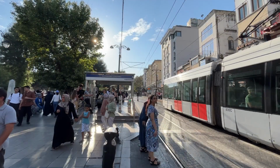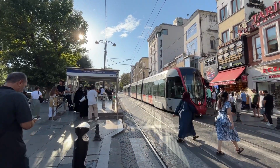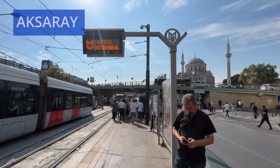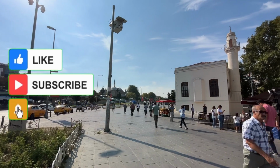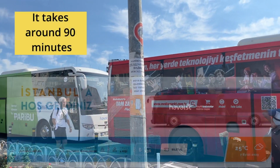bus. If you want, you can use the tram from Sultan Ahmet, Blue Mosque, to Aksaray or walk there for about 20 minutes. When you get off at the Aksaray stop, continue walking in the direction of the tram. After passing the mosque on the right, turn right around the corner ahead. You will be able to see Hava Ist buses a little further on. Hava Ist buses run almost 24 hours a day.